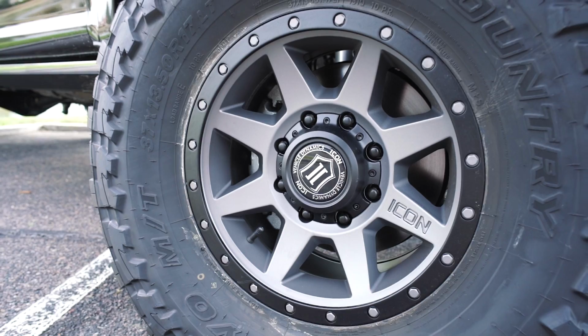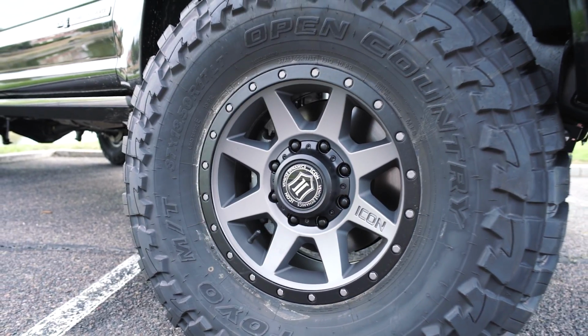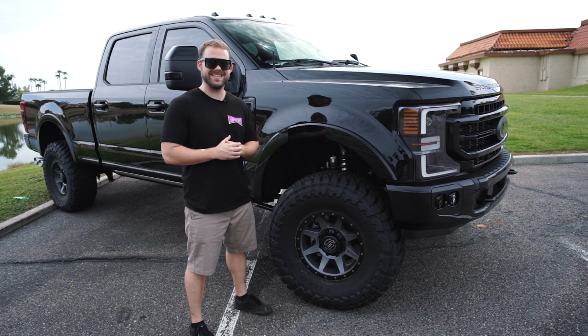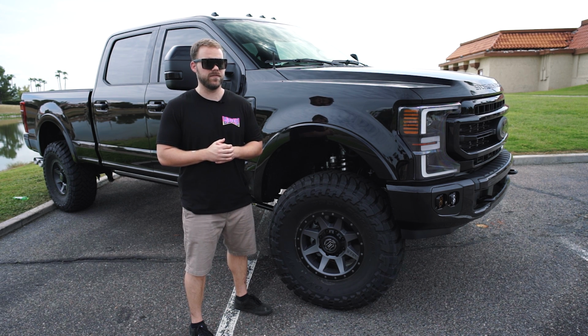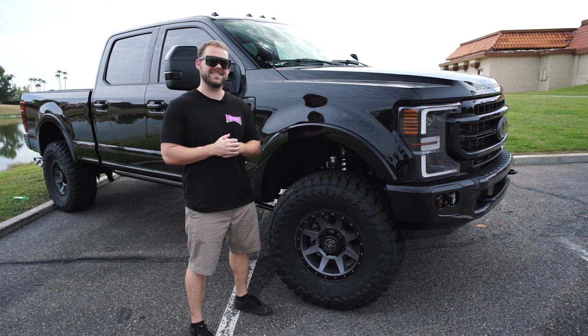For wheels and tires on this truck, we went with a set of 17-inch Icon Vehicle Dynamics Rebound HDs in the titanium color. Those are wrapped in a set of 37x13.50R17 Toyo MT tires.